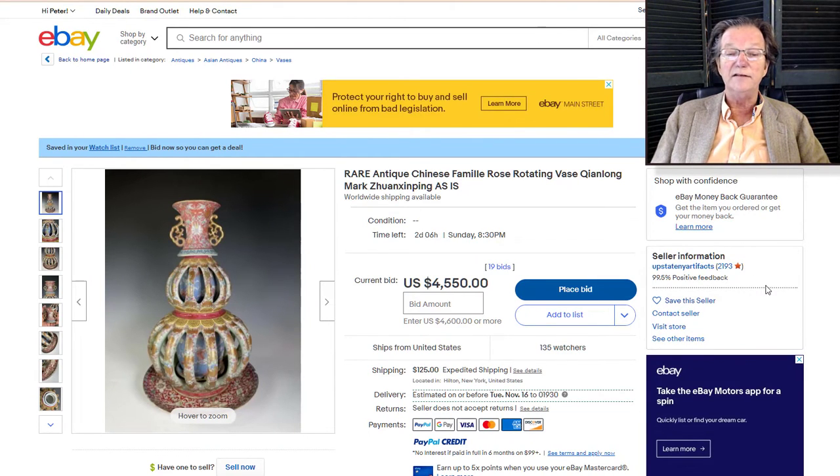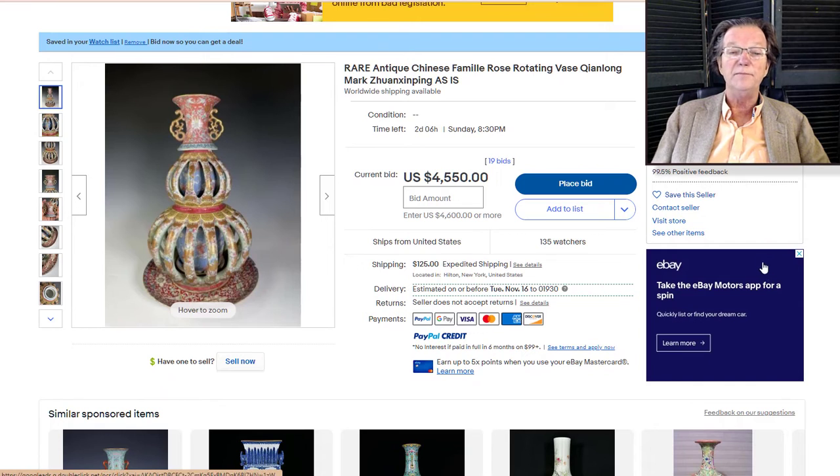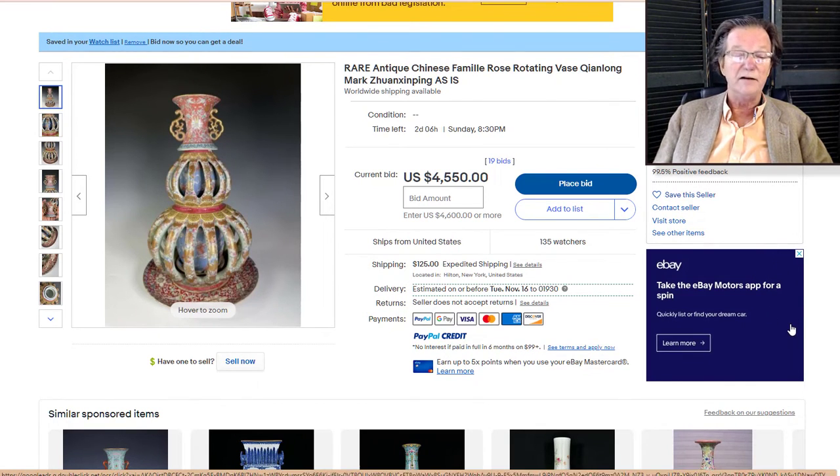I wanted to mention that we all remember this Republic period pot that got sold for $10,000 or $12,000. I think there are some dealers in China playing games by not paying for it, so it gets relisted. This guy waited a few weeks and has put it back up. It's got 2 days to go. It's back up to $4,500.